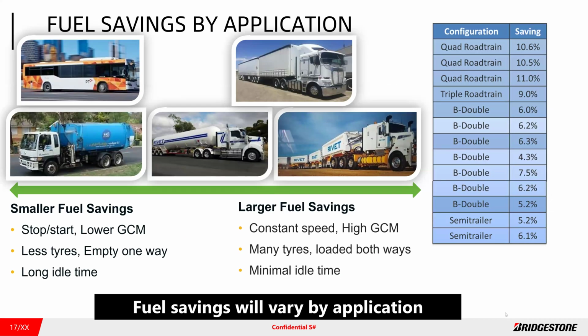Ecopia tyres are not necessarily useful in all fleets. Your smaller fuel savings are going to come from your metro buses, your waste companies, or your local operators doing stop-start work. They've got a lower GCM. Generally, they're rigid, so they've got fewer tyres. They could be empty one way potentially, and there may be long idle times. So the saving you're going to get from an Ecopia tyre is going to be offset by these other factors.